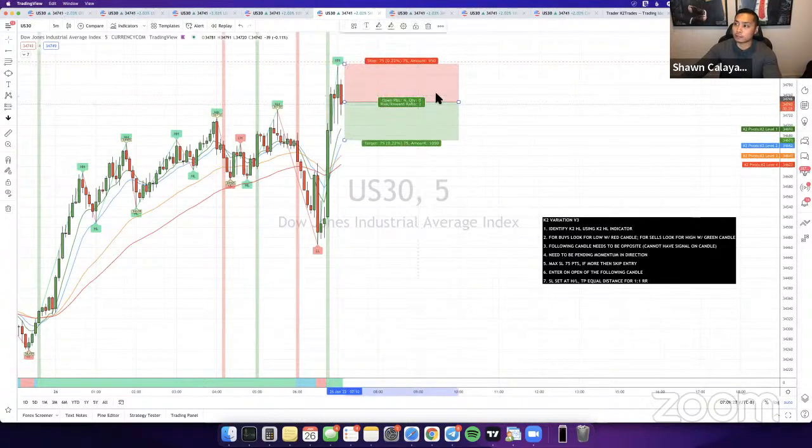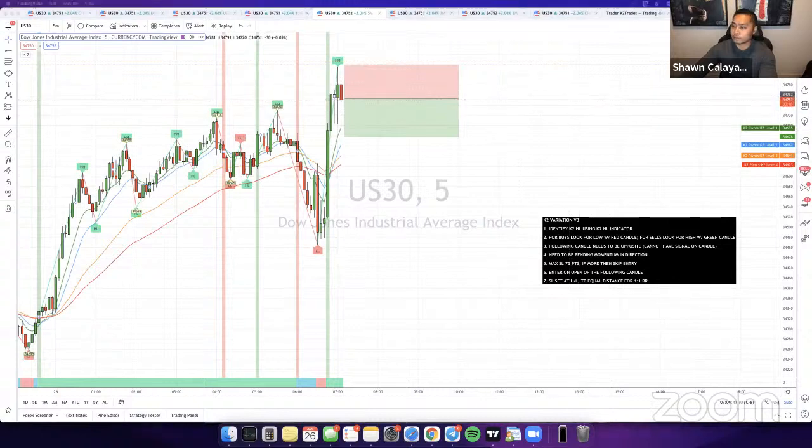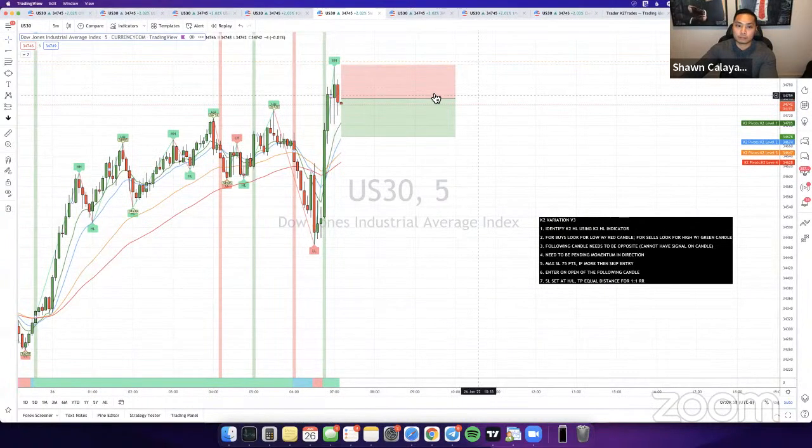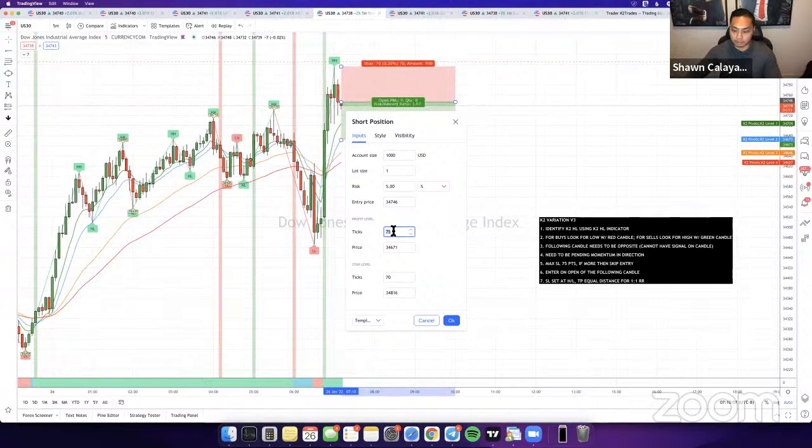I mean, the move is just too big. I would have to lower my lot size super heavily. I'll take a small lot size to just see how it pushes, but it's still a really big push. I think I'll take it with the smaller lot size. I'm just curious to see how it pushes. All right, so I'm in it. It's a 700 pip push, so it's a bit of a big push.